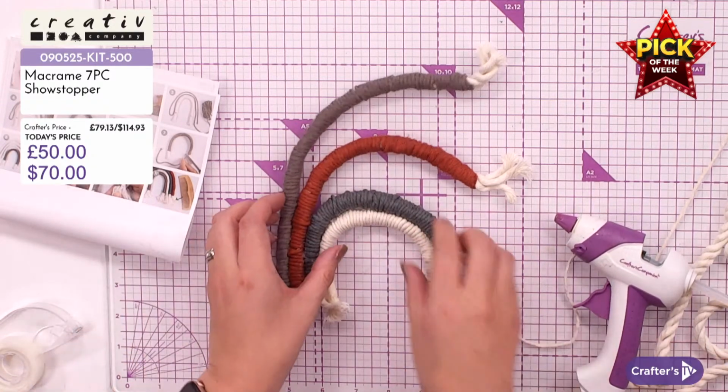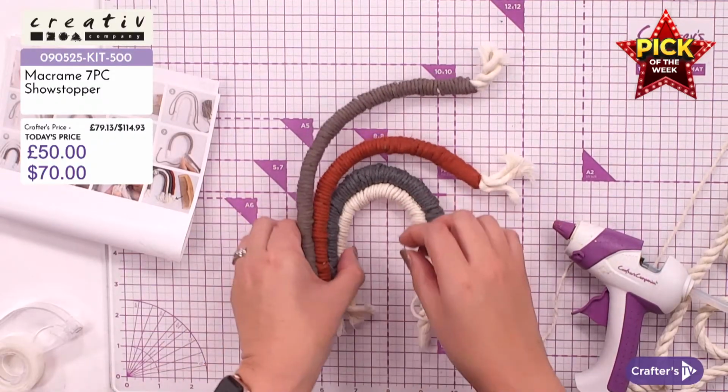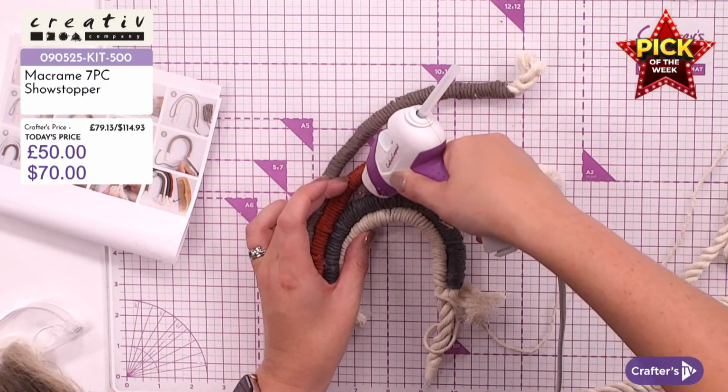And Rhonda, if you did macrame back in the 70s and you haven't maybe done it since, what a great opportunity to start up that hobby again. And we make it nice and easy for you, because you've got everything in these kits.